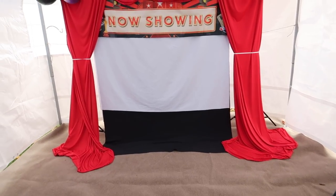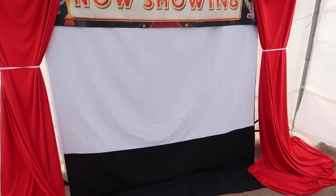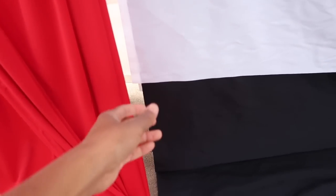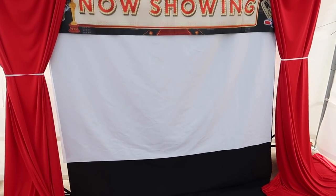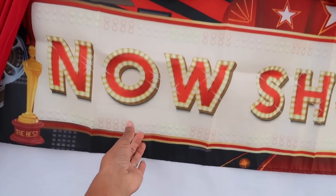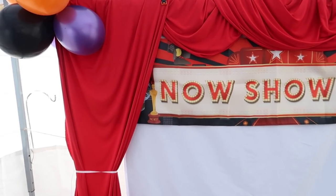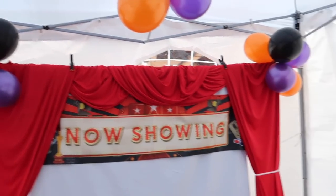I put this together, you guys, myself. Essentially, it's just a photography backdrop thing, and I used two of the sheets. The black one is the first layer, and then the second layer is this white one, and I kind of stopped it from going all the way to the floor so that it could have that kind of theater screen feel happening. Ordered this now showing sign on Amazon, and then just propped some drapes up there that I got from Joann's. And that's it. That's our theater area.